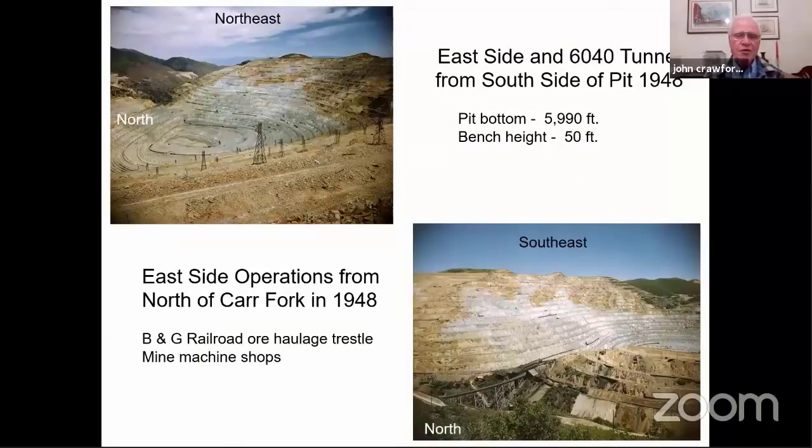These are the first two colored pictures from 1948. The one on the upper left is quite similar to the one we were just looking at, but it's a little different angle. And you can see the very distinct changes in color between the rock types. And the gray is largely the porphyry material. And in the lower right here, we have the east side of the pit looking toward the south, but we can also see the size of the machine shop area as it finally developed.